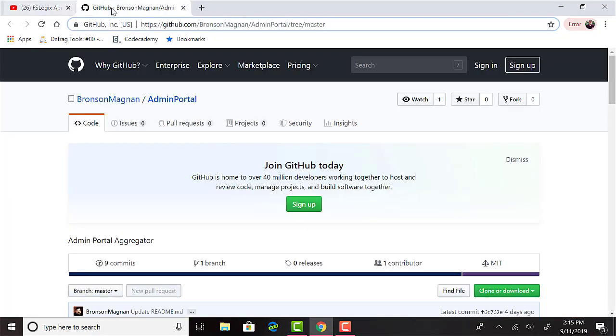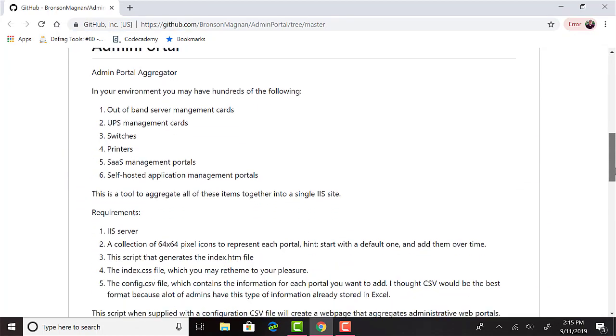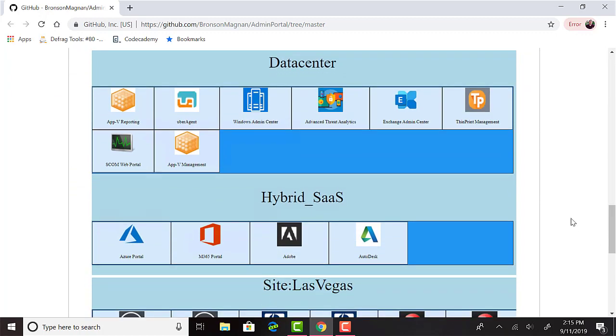And another cool script to check out this week, Bronson Magnan shared a pretty clever little tool that he created. Basically, it's one admin portal to rule them all. You can aggregate all of your web-based tools by department, region, or just lump them all together in a single portal for easy access. If you have a bunch of SQL reporting services, web portals, and web-based admin consoles and rely on your bookmarks for browsing to them, this could be a great solution for you. Just have that one site that has icons that branches off to all of them.